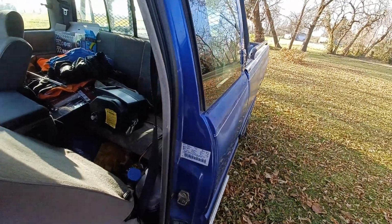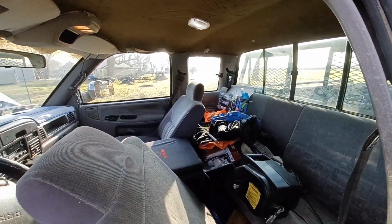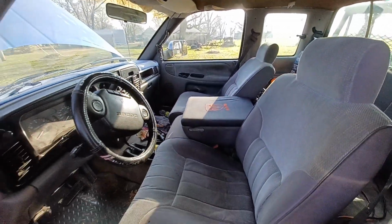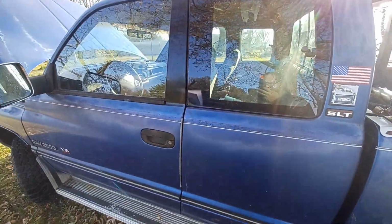The 8-foot bed comes in handy with moving many items that would not easily fit into a 6-foot bed. And if you fold the tailgate down, you can expand it to almost 10 feet worth of storage.